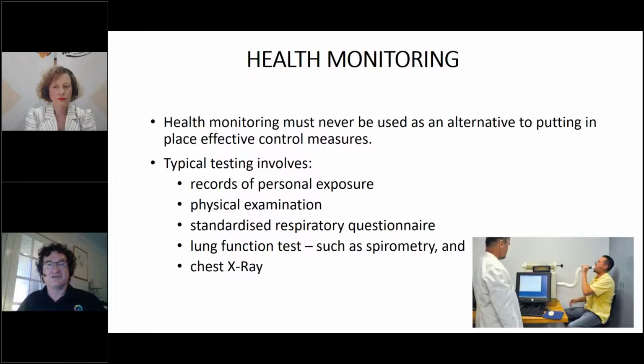So things that we're looking at with our health monitoring or our biological monitoring. Again, you've already been exposed, so we're looking to see whether or not there has been a health effect. The idea of health monitoring is that it should never be used as an alternative to putting in place actual effective exposure control measures, because health monitoring is meant to be after your exposure, so it's too late.